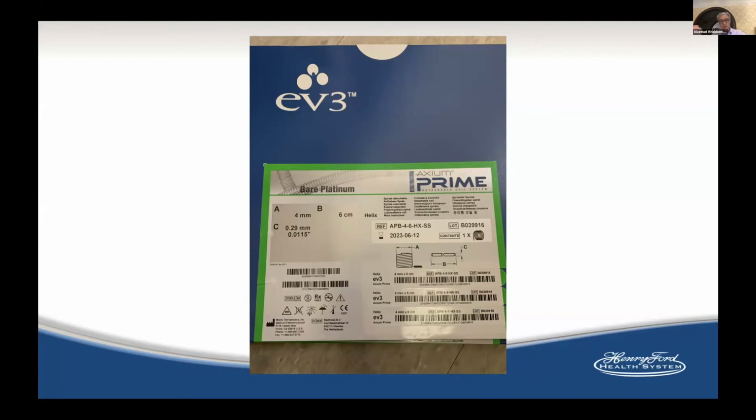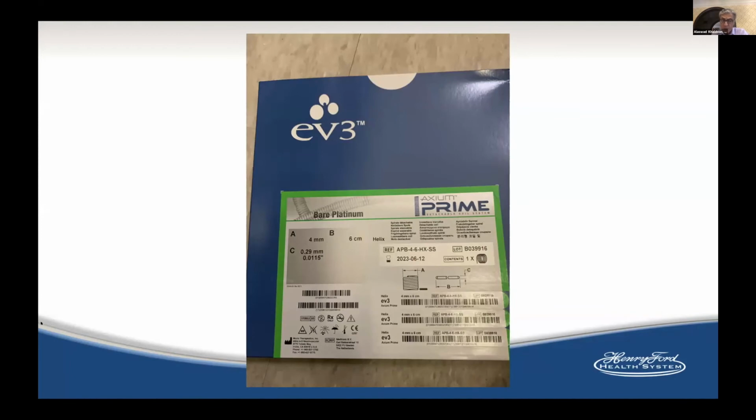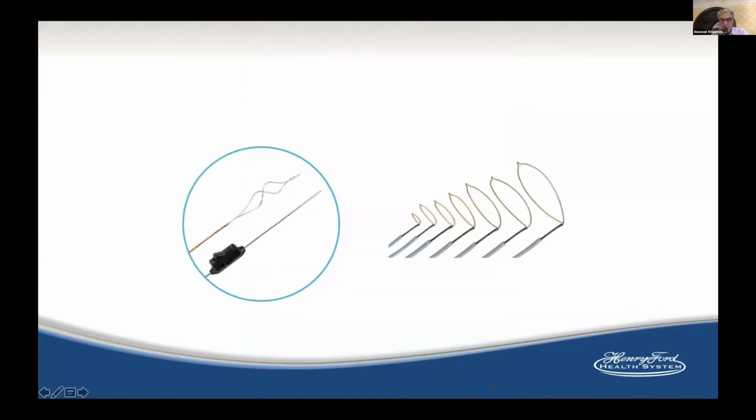But if you leave the coil, it's just coils, and it's not going to cover 6 centimeters in length. You have to have the 2 centimeters. So if you coil closer to your parent vessel, this coil should not extend into your vessel. So if you embolize collaterals, you need to deploy the coil far from the major vessel and major branches. And these are the sizes we have.